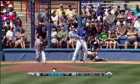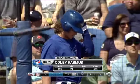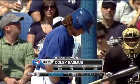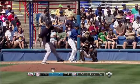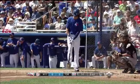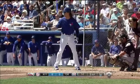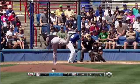Colby Rasmus looks at the first pitch from Phelps, sends it away. Phelps was used in a number of different roles last year for the Yankees, as Rasmus hit .223 with the Blue Jays, drove in 75 runs, 23 homers. He appeared in 33 games, had 11 starts. Had one of those starts against the Blue Jays in Yankee Stadium, second game of a doubleheader.